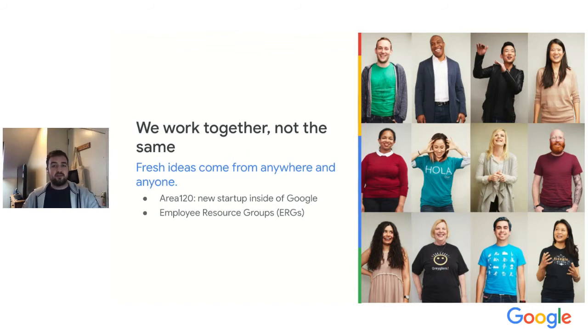By everyone having different perspectives and work styles, fresh ideas come from anywhere and anyone at the company. For example, Area 120 is a new startup inside Google, where small teams can pitch ideas and spend 100% of their time on an idea that might otherwise not be explored. So Googlers have 6 months to define and meet ambitious milestones, and anyone, whether you're in sales, tech, or anywhere, can join. You're also encouraged to explore things that you do and who you are, and there's a level of respect and support where you need it and make it a little bit easier on yourself.